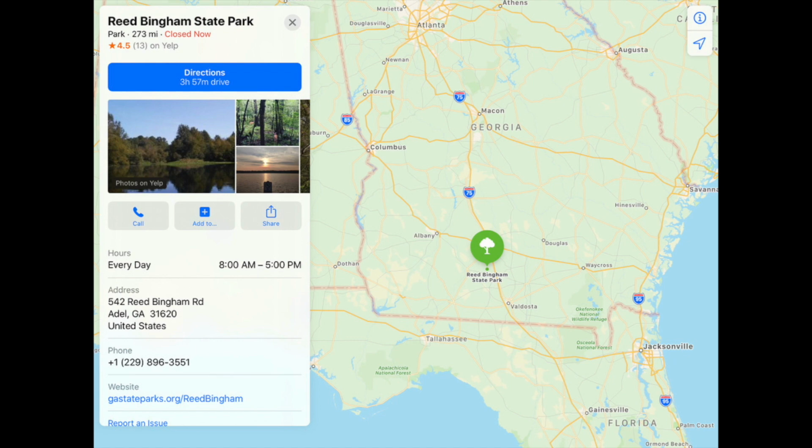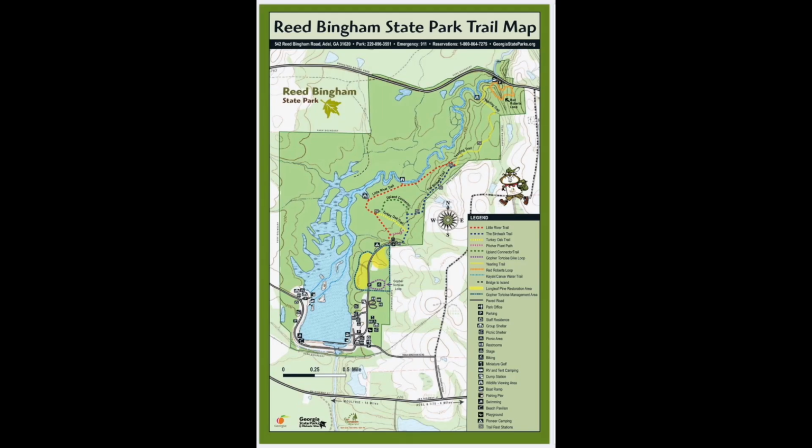Reed Bingham State Park is in southern Georgia. It's just off I-75 between Valdosta and Tifton. It's easily accessible from Tallahassee, Gainesville, Jacksonville, Savannah, Macon, Atlanta, and Columbus. Reed Bingham is not a large state park, but there are lots of things to do. It has fantastic water access with boat ramps and bank fishing. It has some nice hiking trails and a great campground.